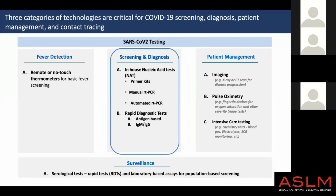And so testing for COVID-19, as you know well, falls into sort of 3 broad categories. The first is general screening, and that's fever detection, usually with a thermometer, ideally a no-touch thermometer. Secondly, the actual screening and diagnosis, and this falls into a couple of different categories. The nucleic acid tests that are currently being used widely, as well as the sort of rapid diagnostic tests using antigen or antibody that are starting to become available, that are also on the horizon, that we hope will also be important adjuncts to our testing programs.